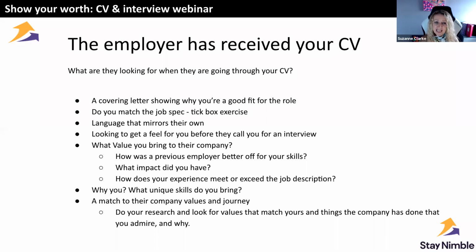They're also looking for language that mirrors their own. Again, this might come from looking at the website or from the job spec, but we all feel a bit more familiar if people are using the same sort of language as us. So it's quite a clever tactic to use some of the words that you've seen in the job spec or on a website. It's language that they're going to be hearing all day long. So if they see it on your CV or a covering letter, it sort of molds you into their environment.